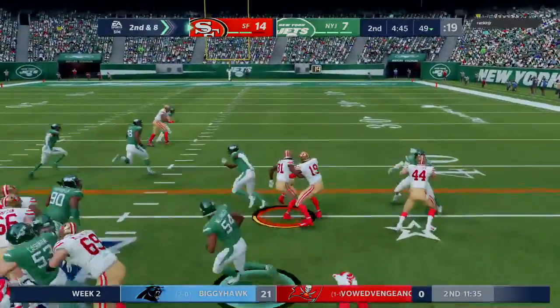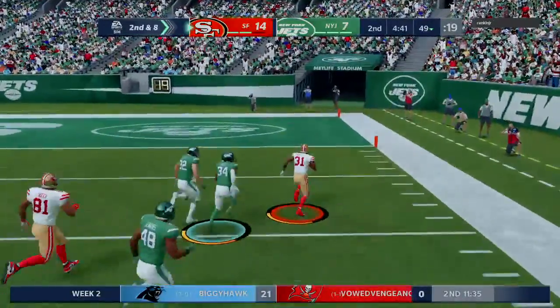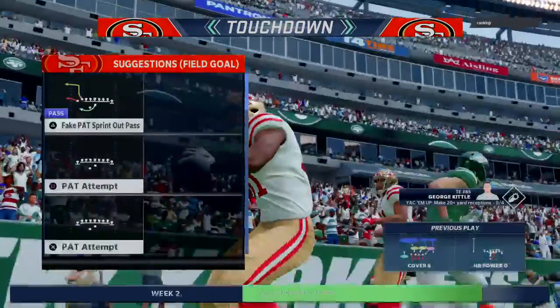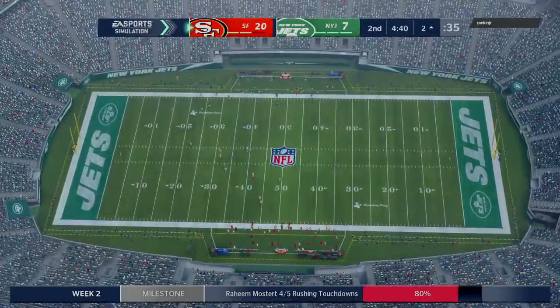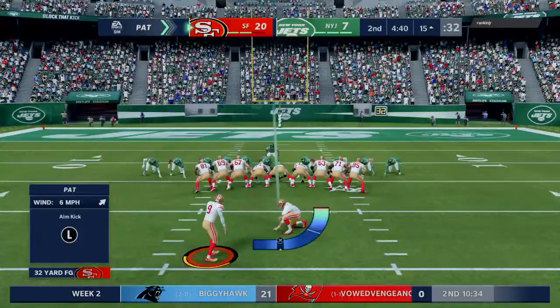Garoppolo going to give to Mostert. They find some open field here, and now off to the races, down the right side. Touchdown, 49ers. San Francisco. Raheem Mostert on his way to a monster game. 3 first-half touchdowns, and the 49ers are able to strike quickly for 6.